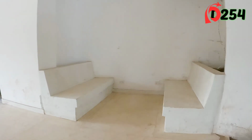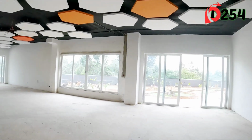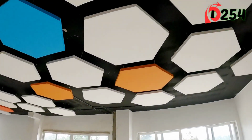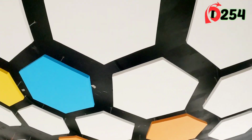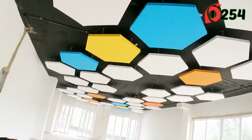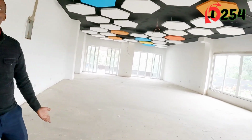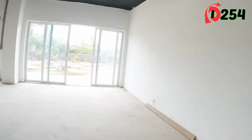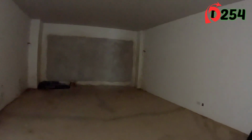I see. Then this will be an indoor games area. Oh, look at this. There will be a pool table here, darts, chess, table tennis, badminton. This will be basically a gaming zone for the residents. Exclusive. I see. And this will be a movie theater. Wow. A month from now, it will be fully functional. Yeah, state-of-the-art movie theater. I see.